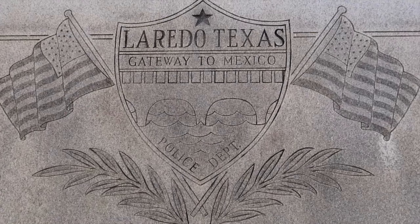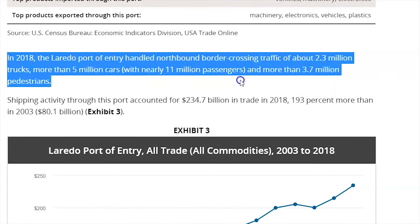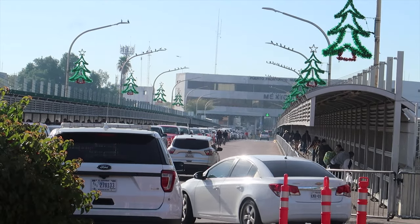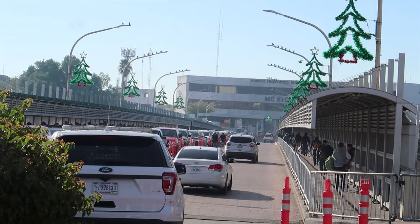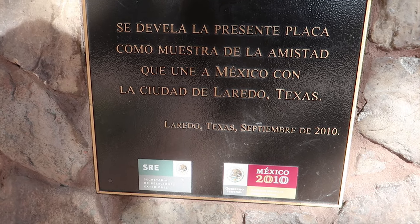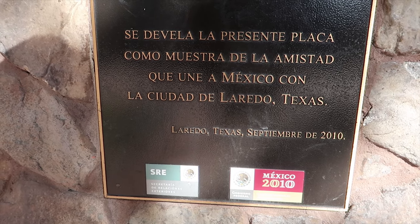For starters, if you guys didn't know, Laredo is known as the Gateway City. In 2018 alone, 5 million cars, 2.3 million trucks, and 3.7 million pedestrians crossed this bridge. Thousands of people cross this bridge to both sides every single day, either for work or for school. Laredo, Texas, and Nuevo Laredo, Tamaulipas on the Mexican side also work together on multiple initiatives that benefit both cities. The more you know. Anyways, you guys, that is it for the history and significance of this area. Now we're gonna see what else we can see and do here in downtown.